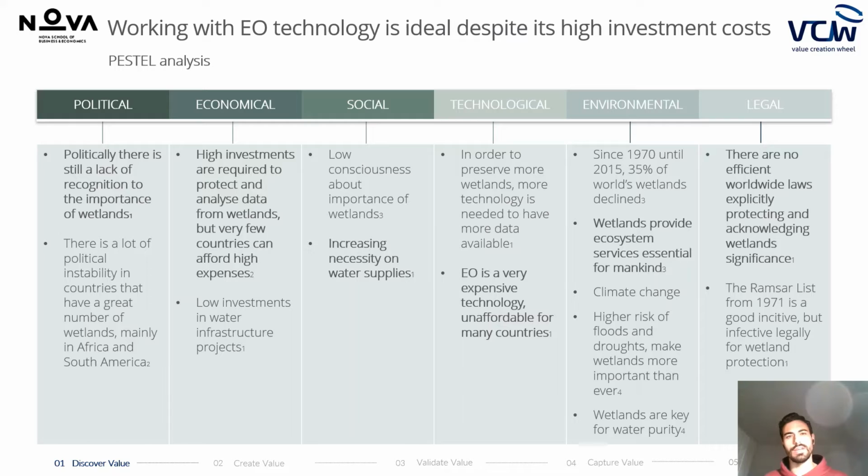Out of the economical, we found the high investment needed that many countries cannot afford. As for social factors, we encountered the lack of consciousness of local communities about the importance of wetlands and the increasing necessity of water supply due to the increasing global population. For technological factors, we point to the high technological dependency and how expensive Earth observation technologies are.